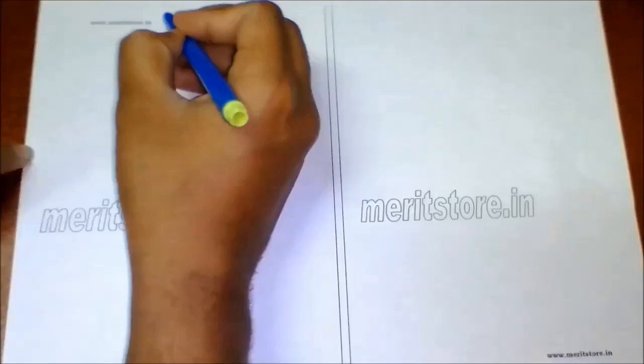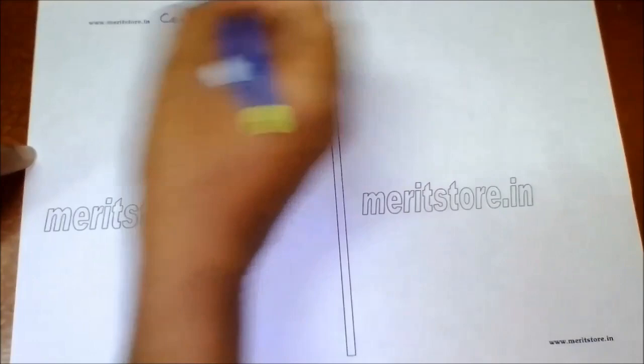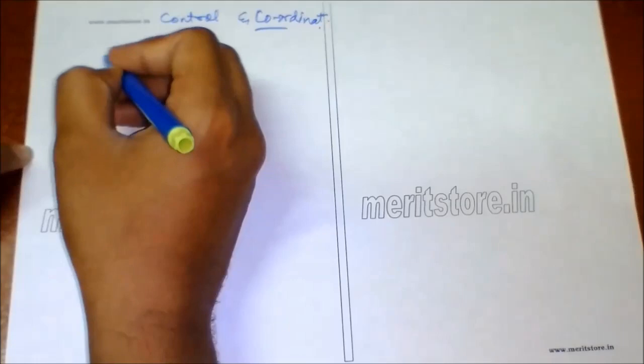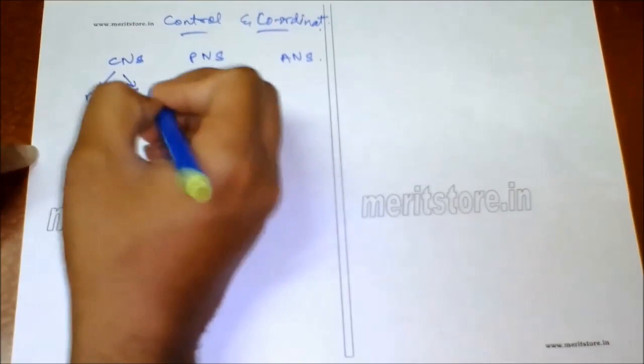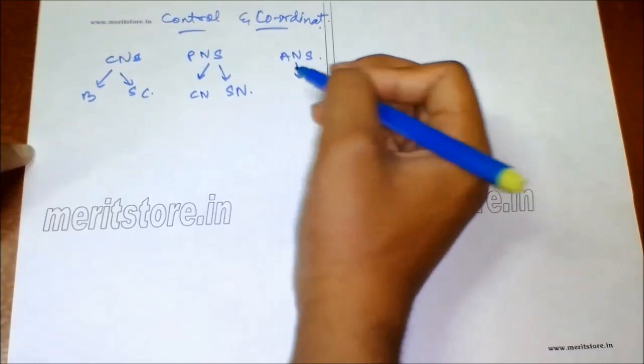Control and coordination. So control and coordination is done by brain and spinal cord. The structure and function of brain and spinal cord form the human nervous system. So the human nervous system is divided into three parts: CNS, central nervous system, peripheral nervous system and autonomic nervous system. Central nervous system comprises brain and spinal cord. Peripheral nervous system comprises cranial nerves and spinal nerves. All the autonomic nerves are classified into autonomic nervous system, supplying involuntary organs.